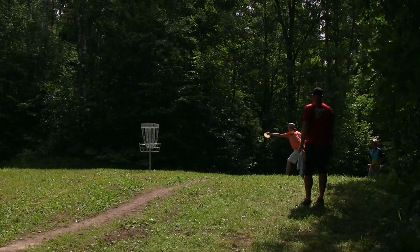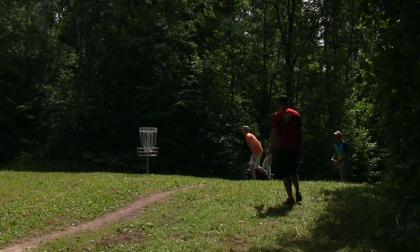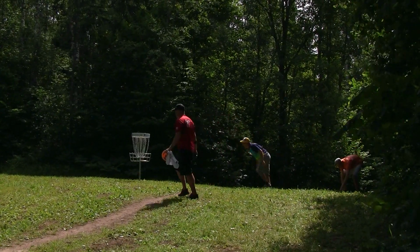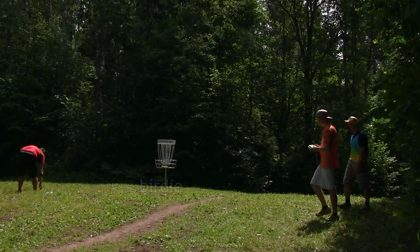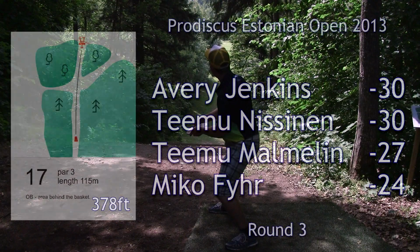Rest of the gang? Yeah. That was Teemu Malmelin tapping in a birdie, and Teemu Nissinen doing the same. And here is Miko with his. He's there. Man, that's an auto make for Avery. Yep. There you go. Star frame. There you go. Tearing it up. One semi-eagle run.